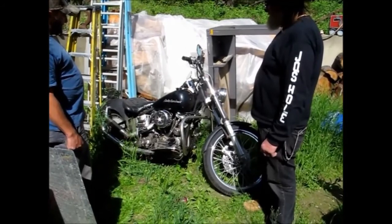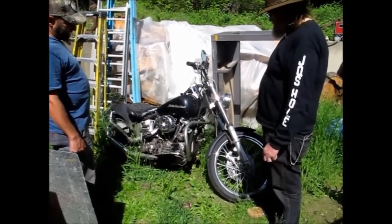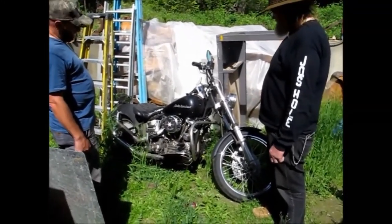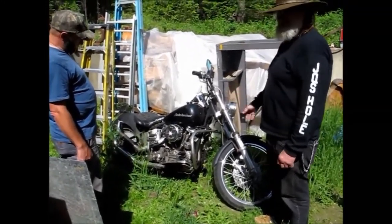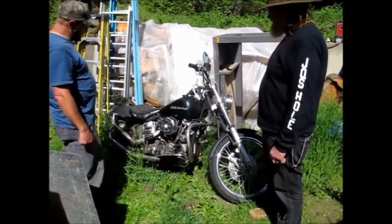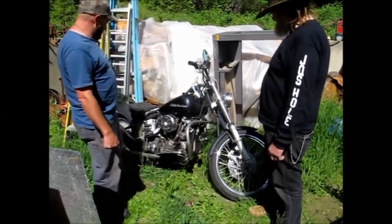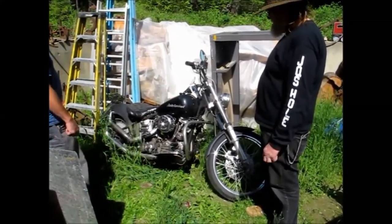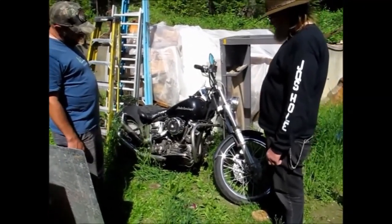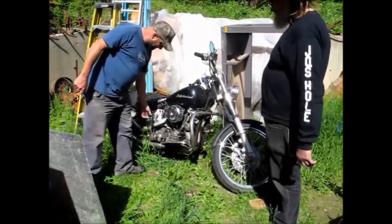So it was made the same year you were born? Yeah, this is a 48 and I'm a 48. So we're both 69 now, this year anyways. Next year will be 70. 70 and 70. But I've rebuilt this thing I couldn't count how many times because I got so many miles on it.